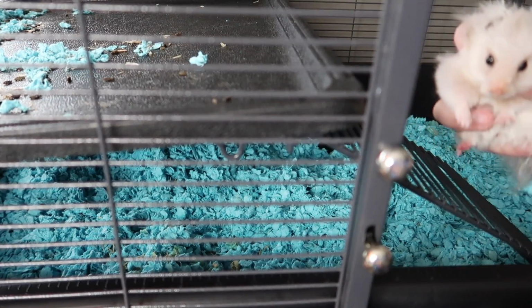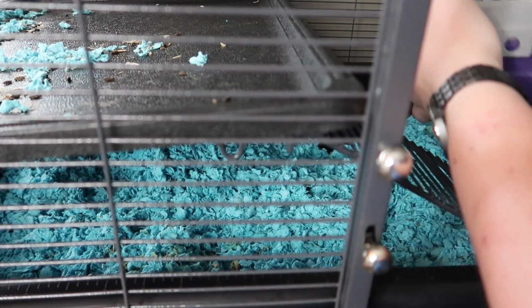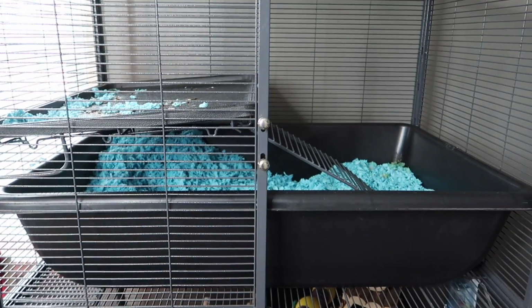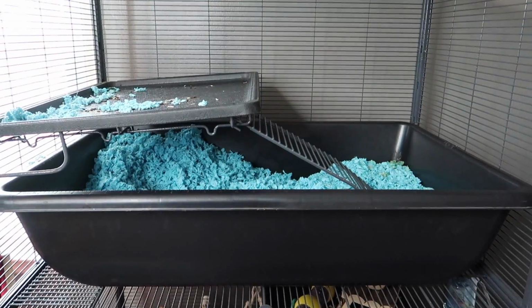So here is Mr. Fluffy Butt. We're just gonna go ahead and put him in his carrier. And this is where he's going to be staying while we clean the cage. Okay, so now that all the items are out of the cage and Mr. Fluffy Butt is out also, it is time to actually get down to cleaning.